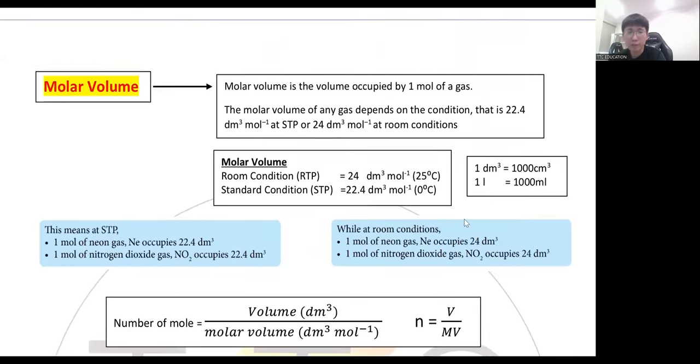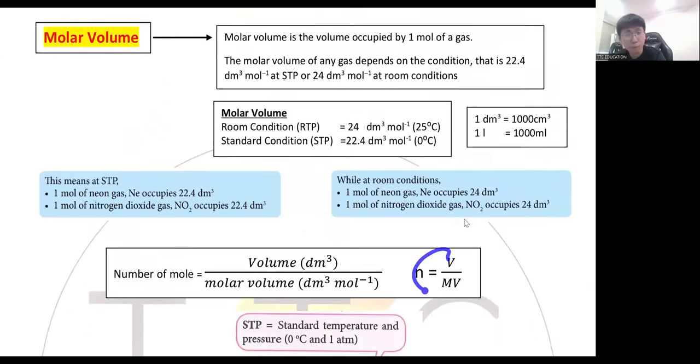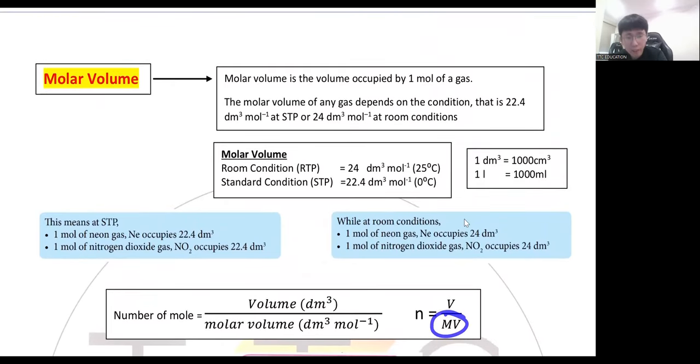After this one here, we also have the last formula, which is volume over molar volume. So what is volume over molar volume? Technically we know molar volume is also a fixed value. Depending on room condition or standard condition, you're going to use different values. So if you are talking about room condition, you're going to use 24. If you're talking about standard condition, you're going to use 22.4 as your molar volume. Then the volume used here is always in dm cube. So make sure your dm cube is equal to 1000 cm cube. Just in case they give you in cm cube, you need to convert it to dm cube by dividing 1000 or times 1000 depending on the situation. Okay, so make sure of this, guys.